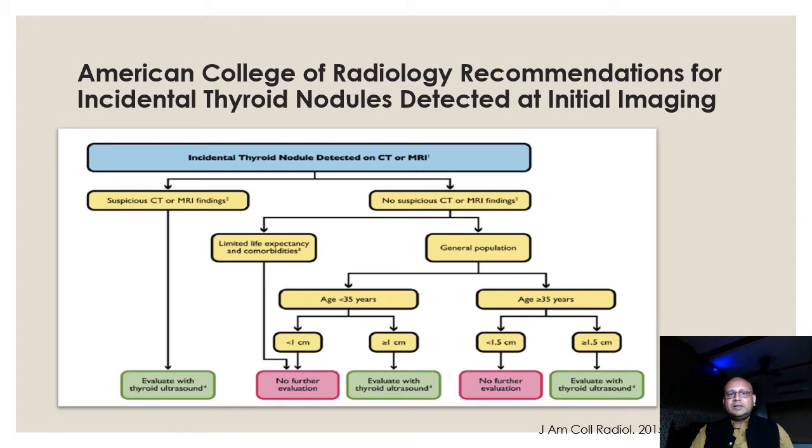Here is the American College of Radiology recommendations where they found ITNs in CT or MRI, and if CT or MRI is suspicious, then we have to go for ultrasound imaging. And when the patient has limited life expectancy with enough comorbidities, age very high, then we need not probe too much or go for any fancy things. But in general population, when age is less than 35 and the nodule size is less than 1 centimeter, we need not worry.